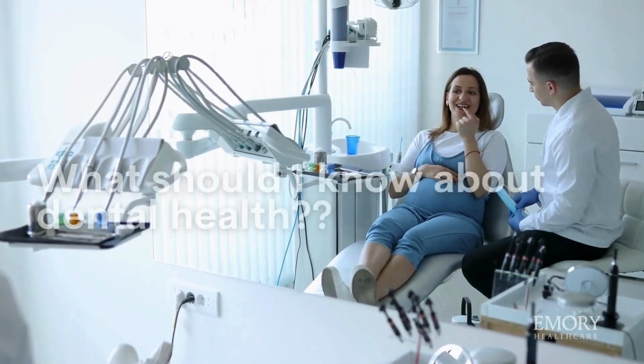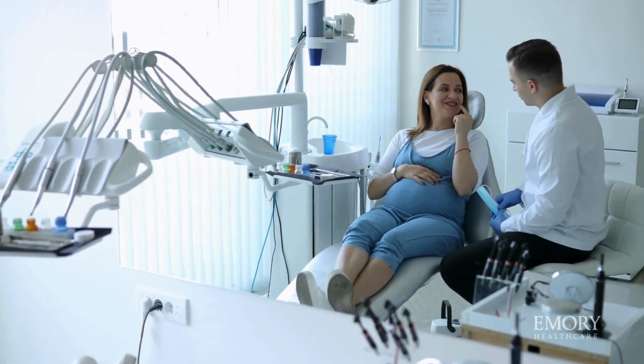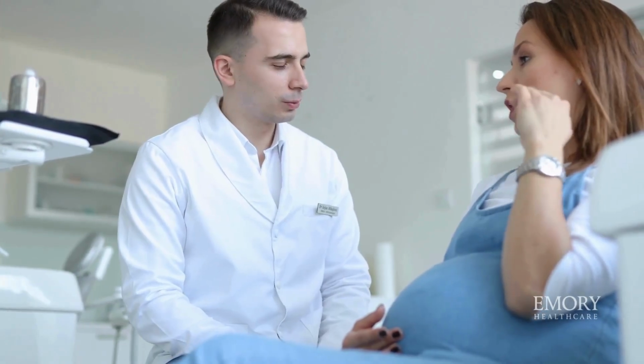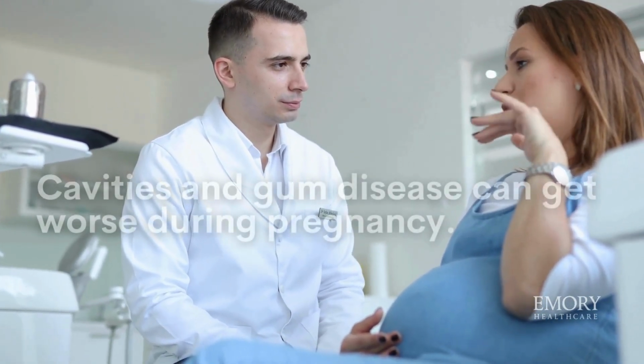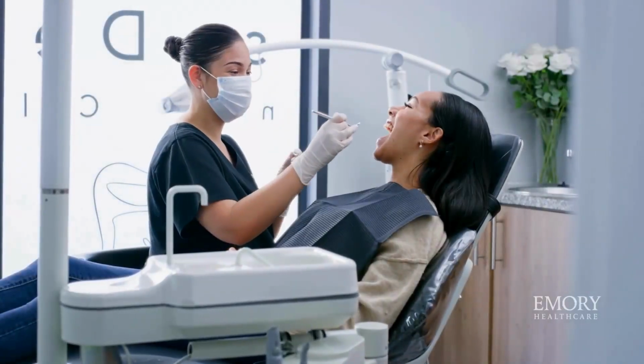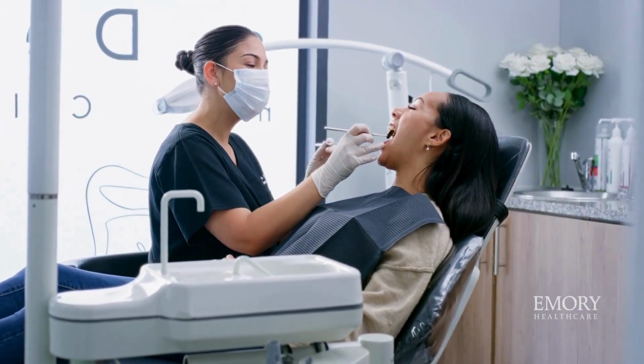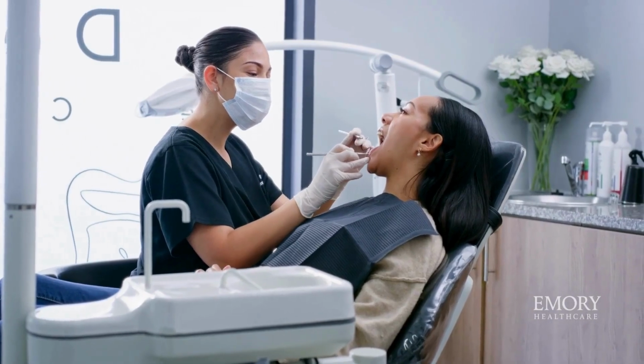A note on dental health. If you're overdue for your dental visit, go ahead and set up an appointment. It's important to keep up to date on your screenings because cavities and gum disease can worsen during pregnancy. A letter for your dental team will be in your OB packet. Take the letter with you to any dental visit. It provides clear information about what is safe during pregnancy.